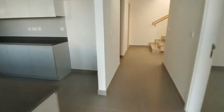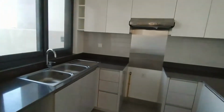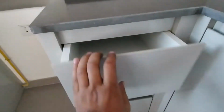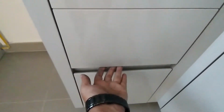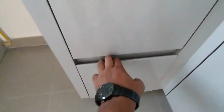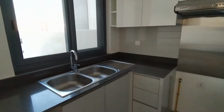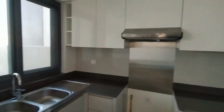They made something different, unique here. If you open this one, you just open from here to check. They don't have a lock here, they did not put any lock. So you can see here, from this one you can open like that, and this one you can open like that, and this one like that, which is fine. From here you just open like that. This is fine. Sometimes you need to find a lock from the shops.